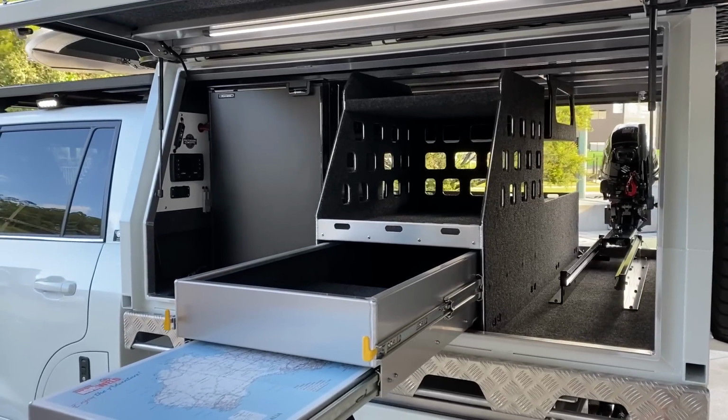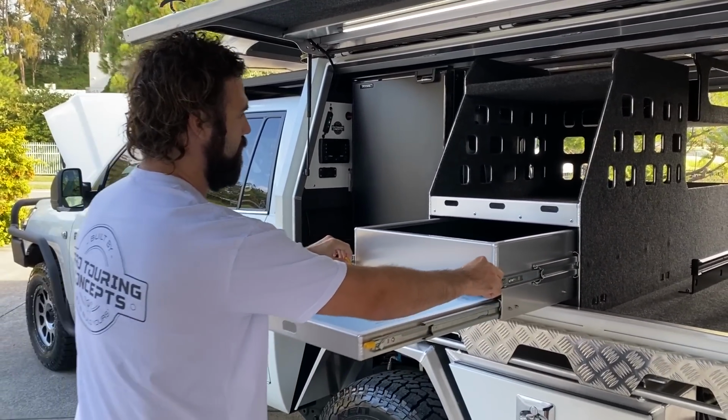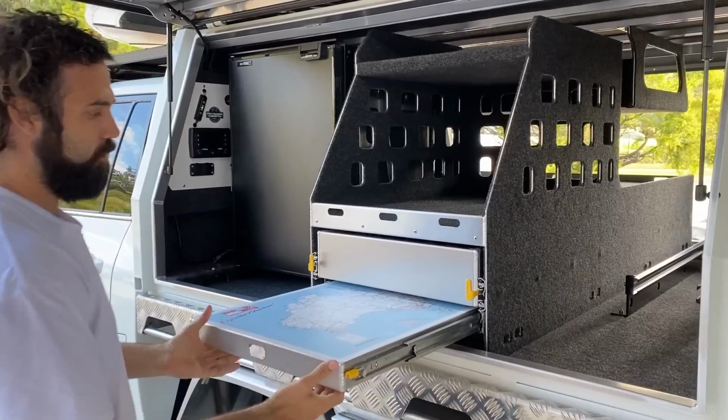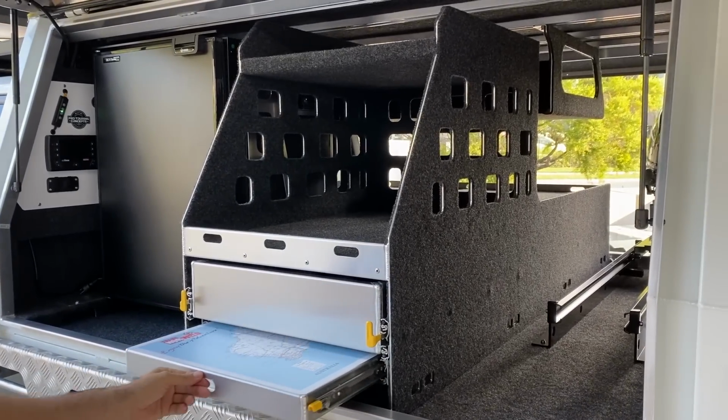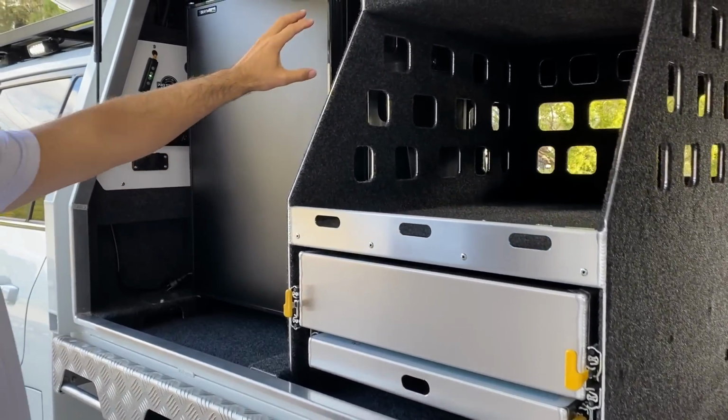Got all the carpet inside, Redarc's Redvision system. I mean, look at this. This is as much comfort as you can get in a canopy, I think. This is obviously a 1900 canopy like all our other ones, made by Norweld up in Cairns. And we've gone with the Bushman 130.